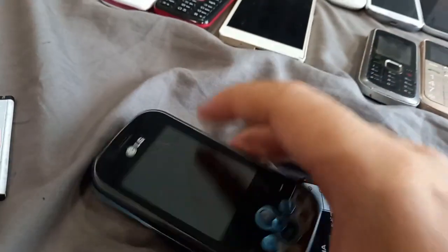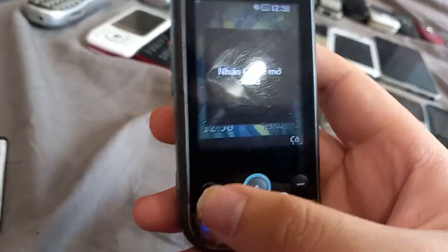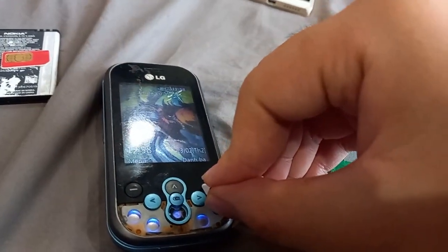Sorry about that, someone was shipping a call, but you see it works just fine. There's nothing wrong with this one, other than the missing key. That's about it.